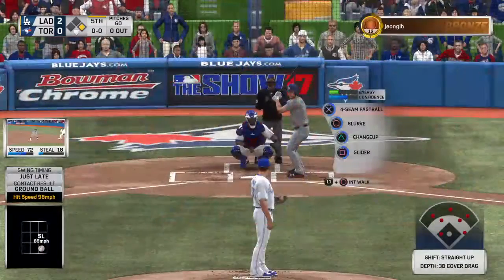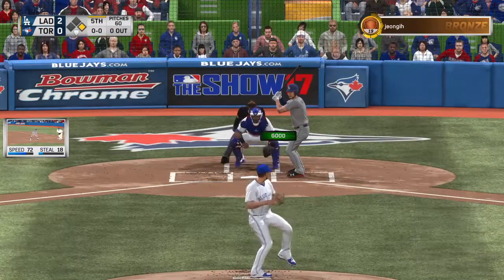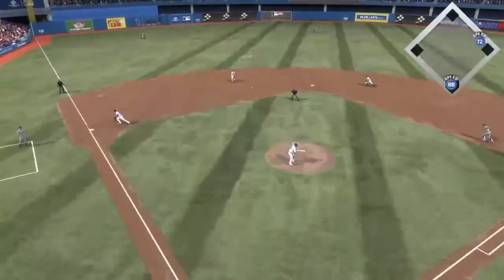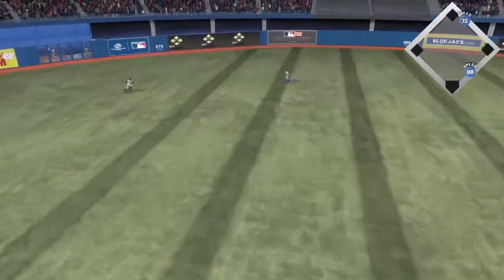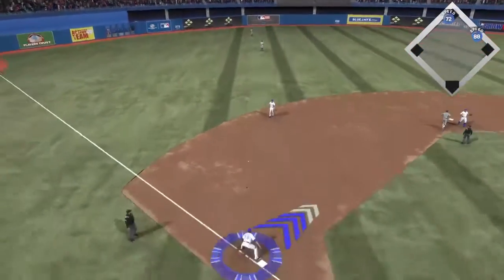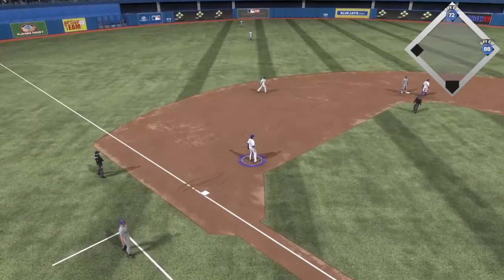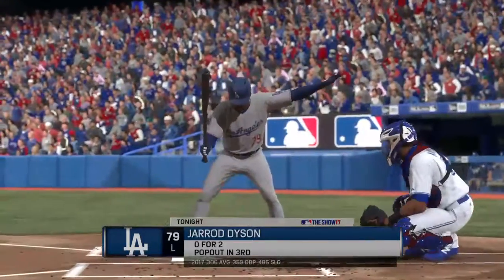Here's Jake Marisnick. He's 0 for 1 thus far. Designated hitter. First offering on its way. Line toward the gap in left center. And that'll get down for a base hit. Long throw to third. But no, he puts on the brakes and will head back to first.